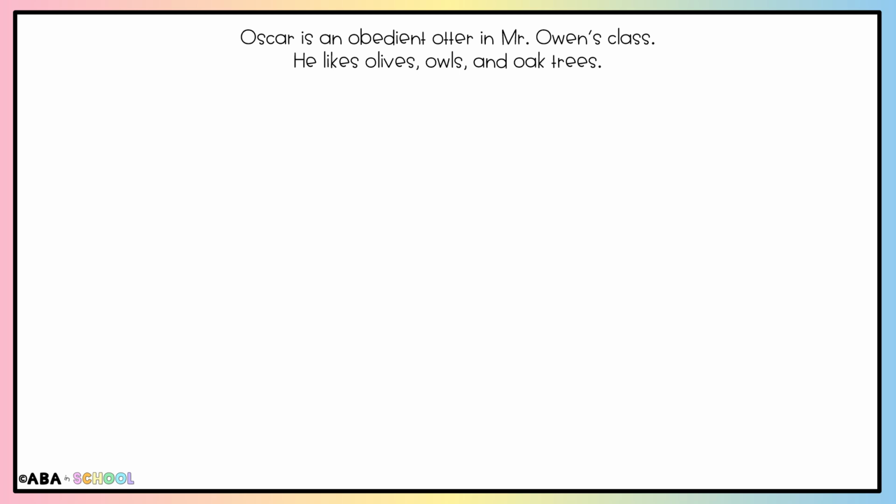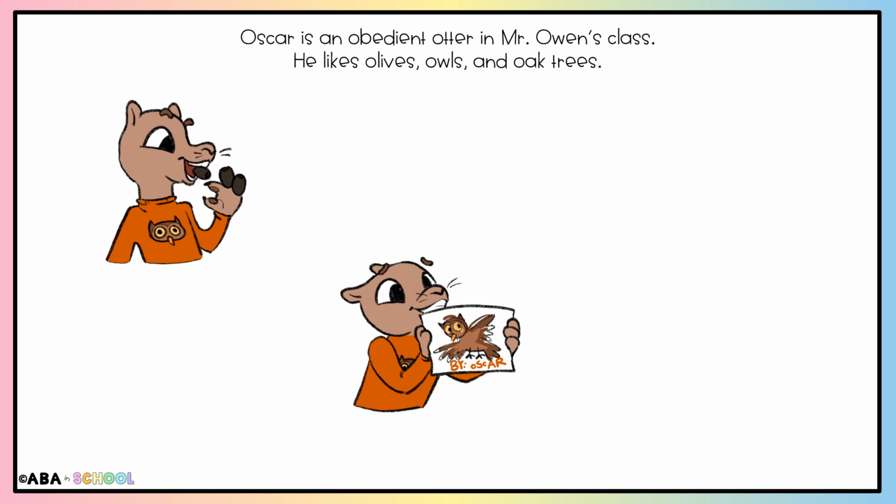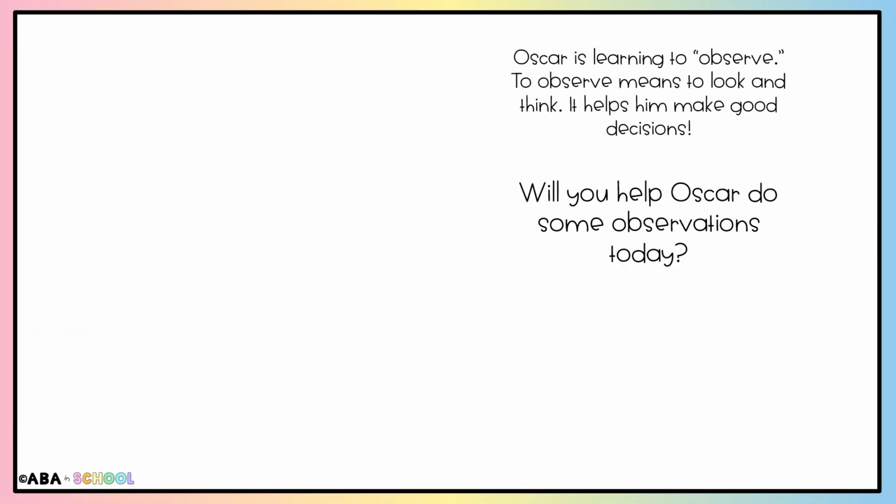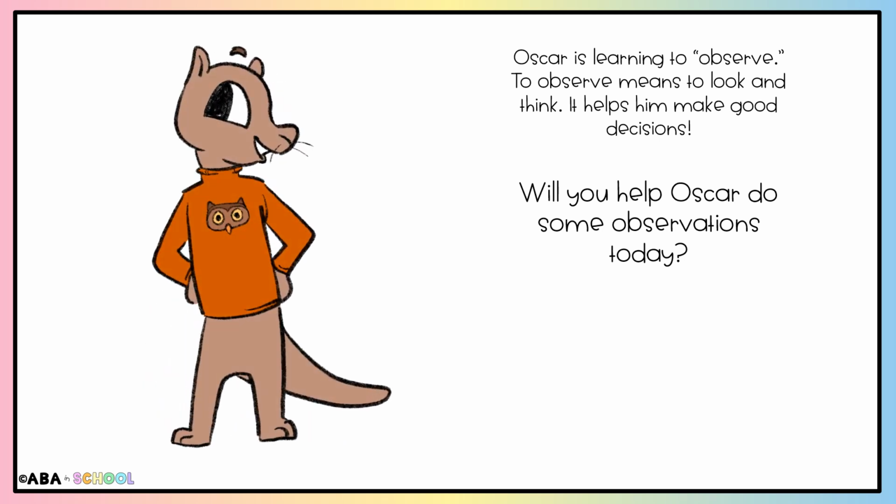Oscar is an obedient otter in Mr. Owen's class. He likes olives, owls, and oak trees. Oscar is learning to observe. To observe means to look and think. It helps him make good decisions. Will you help Oscar do some observations today?